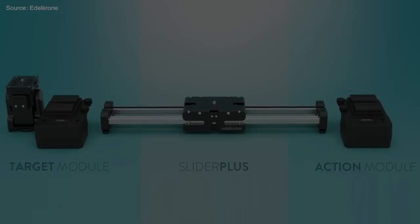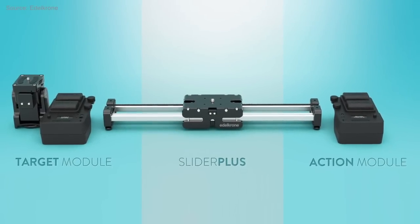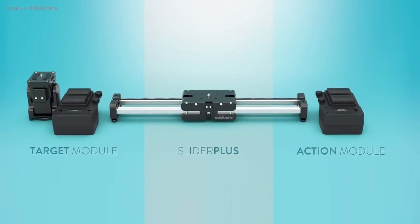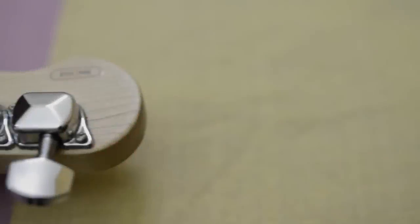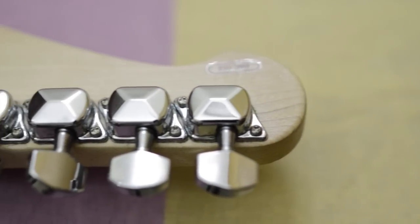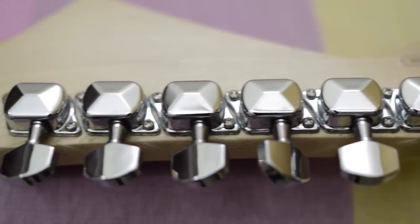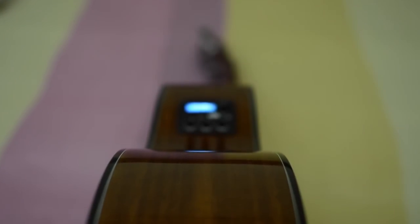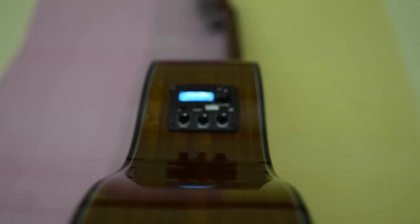You can upgrade to Edelkrone's target module and action module that can automate the sliding process with precise timelines, but I decided to get there gradually. I'm having fun shooting with the slider in its bare minimum form. There's definitely a learning curve and a lot to be explored in the manual mode, and that's where the fun is.